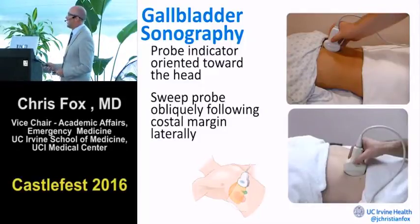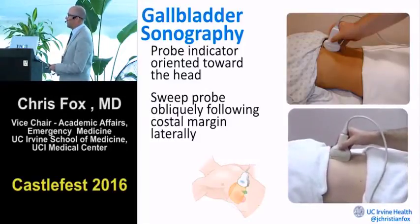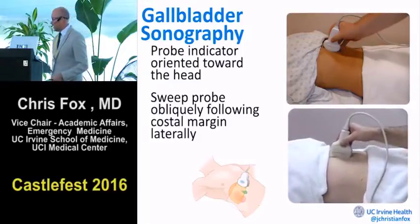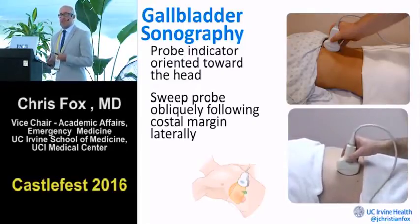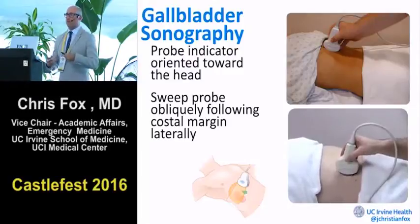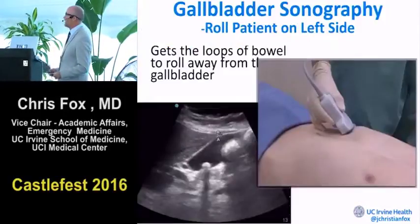I start in a sagittal plane, and I slide the probe laterally along underneath that costal margin, as you can see there, as the patient takes a deep breath. As they take a deep breath, the diaphragm comes down, and the liver with its gallbladder dangling off of it comes out of that fossa there, and you can see it on ultrasound.